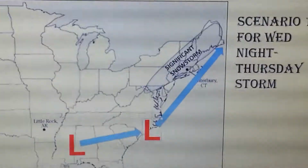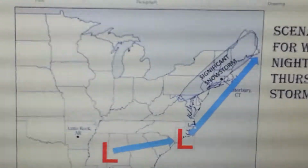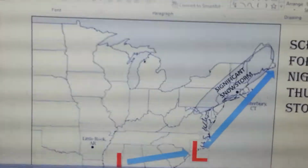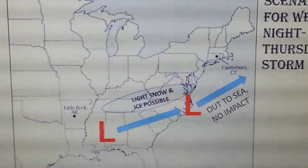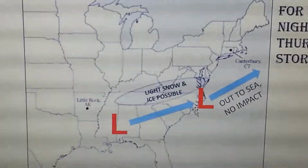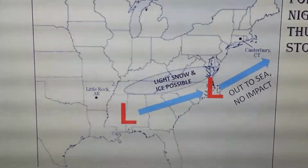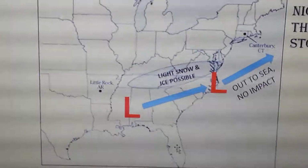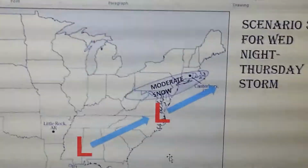I think this significant snowstorm event is unlikely. I'm pretty close to scratching this off the table right now. Scenario 3, I think, is the most likely right now because that's what most of the models are supporting. They're supporting a weaker storm with the energy staying to the south and being suppressed out to sea. So I think this is the most likely scenario. However, I do think that there is still a decent chance that scenario 2 could happen.